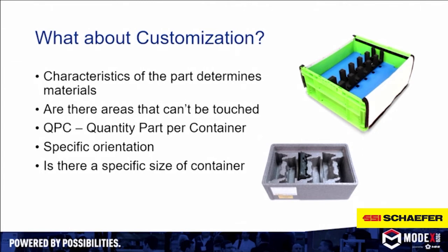Are there certain areas on the part that can't be touched? Sometimes you have electronic parts with open phases and open components that we can't let dust or contamination get into. Then part orientation: a lot of times our customers want to take the part out of the package in the same orientation in which they're going to install it line side into the finished product. And then the size of containers, trying to maximize that QPC again. How do we get the most of any single product into a single container?